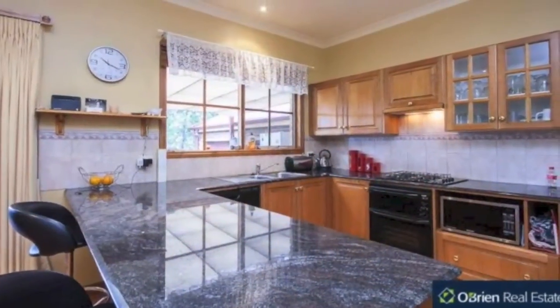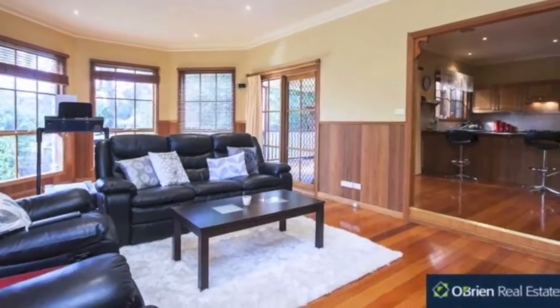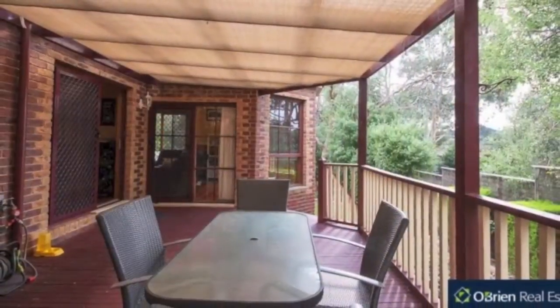Floating timber floors and modern colours throughout. Gas ducted heating and air conditioning. There's also a covered entertaining area and a double lock-up garage.